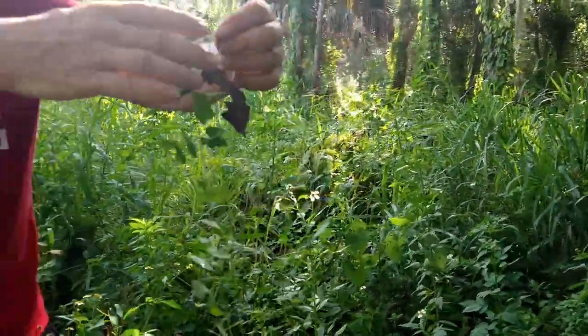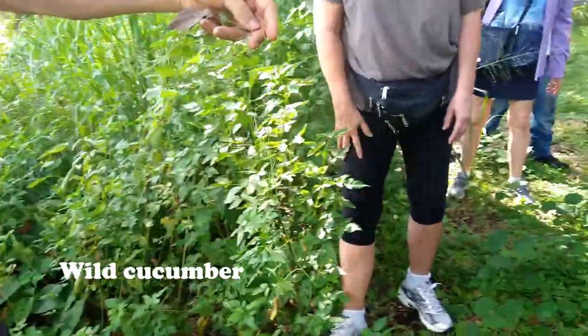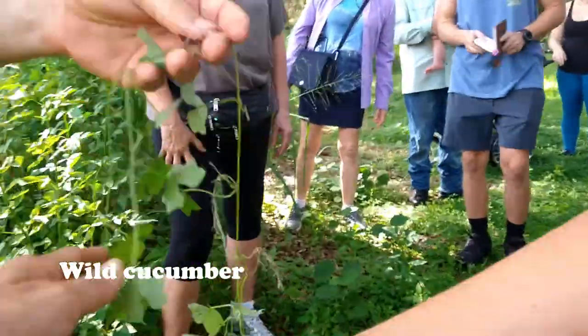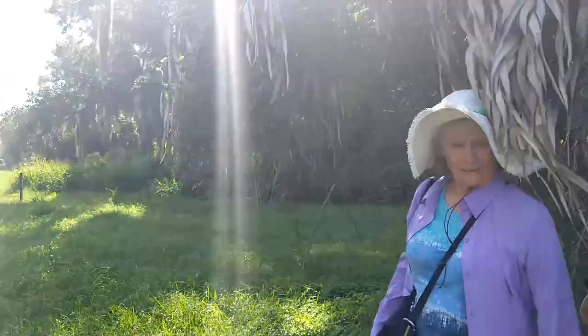Whoops. There we go. A little wild cucumber. Over on the other side, we're going to see if we can find some fruit on these. They have jelly bean-sized green fruit. Yeah, they call them mouse cucumbers. But if you crush a leaf, it will smell like cucumber. That's so cute. Crush a leaf and smell it, it'll be like cucumber. Pepper vine, yes. Pepper vine.